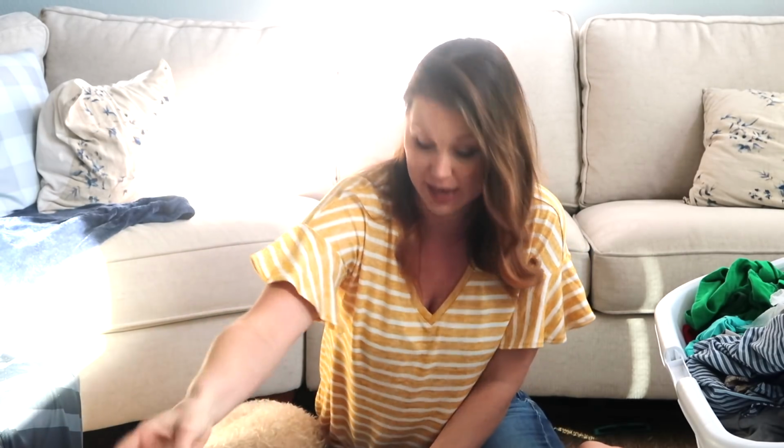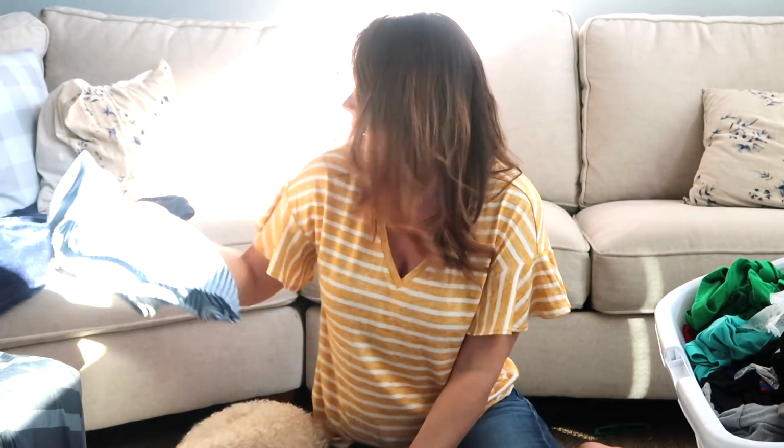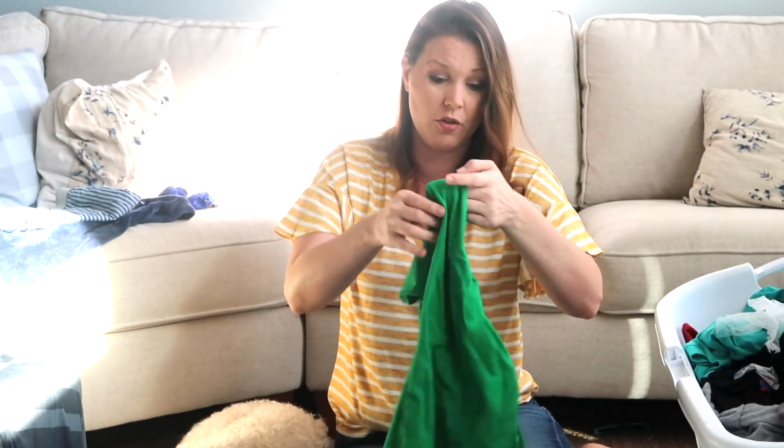Now, we're not perfect and there are days where I will just do it myself, but generally I will try to get them to help. I will also get the older kids to assist them. I don't do baskets for my husband and I because I just put those right away in my room and I put them away right away.